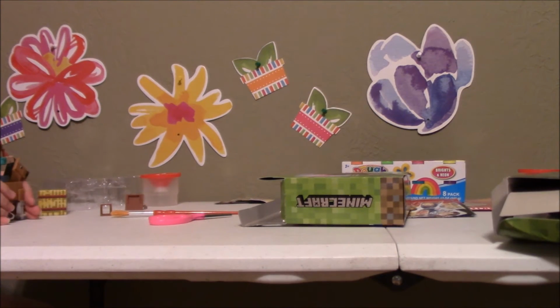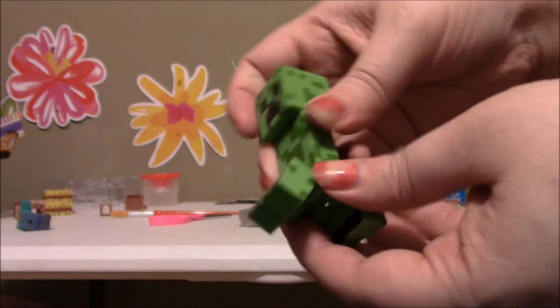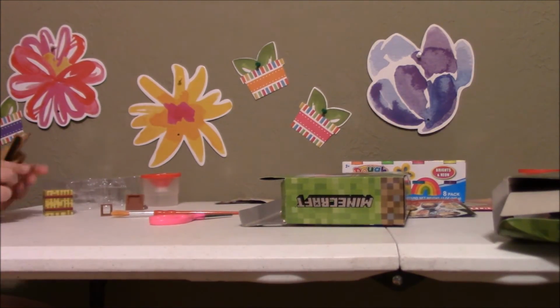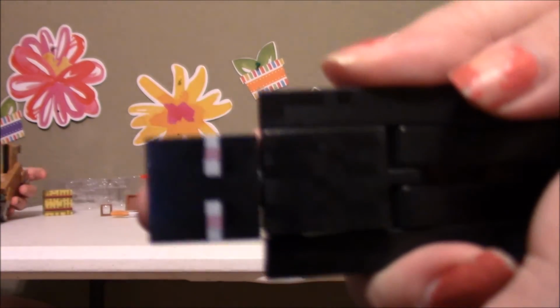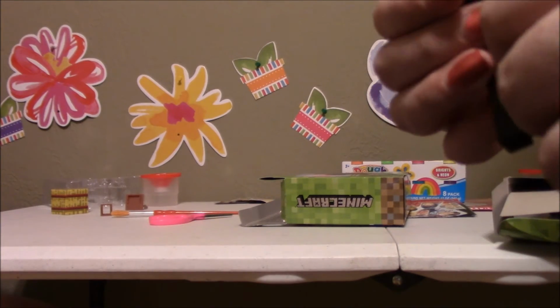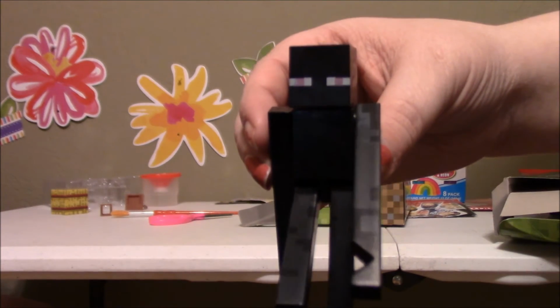Alright, and then we have a creeper. I'll read about him after I finish showing you. Creeper's got four little jointed legs, that's cool. And its head turns side to side. And then we have an Enderman. Don't look in his eyes! Enderman's coming for you. He's gonna attack you if you look in his eyes. So he's all like, don't look at the camera. This is how they always look to me. Yeah, see, he's coming. Here he comes.